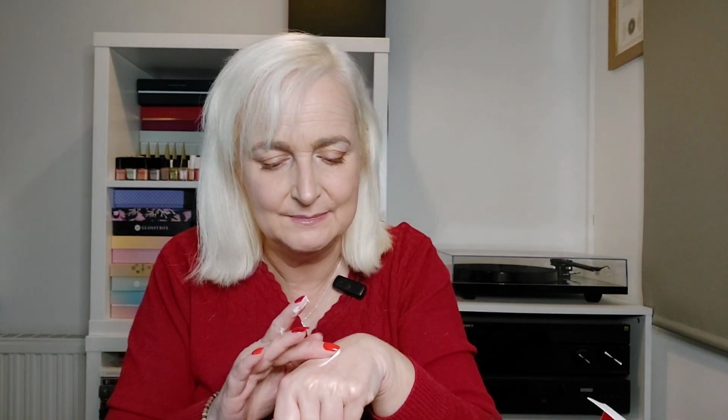And this is what it looks like inside. So it's quite thick and creamy. I don't think you can see that very well. Let's get a bit out to show you. I think I've got some tissue to wipe off after. So it is nice and thick and creamy. And the smell of that is beautiful. Proper tropical. It's absolutely gorgeous. Yeah, I really, really like it.